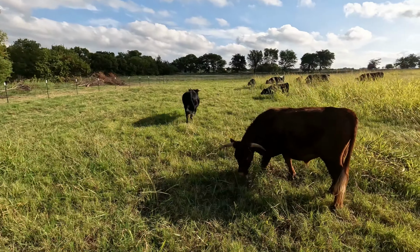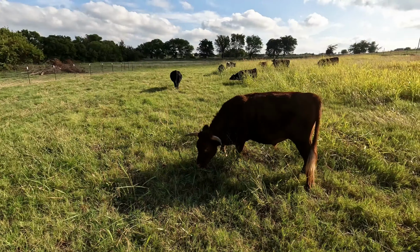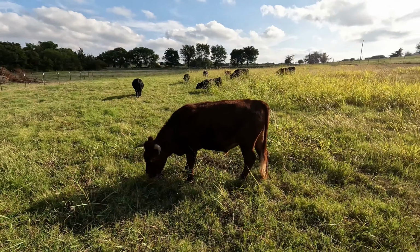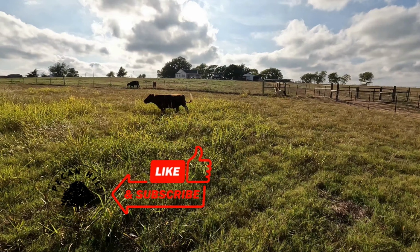We've almost eaten our first freezer full of our very own beef, and it has been awesome. It's time to take the next one in soon, and in the spring, we'll have our next round of calves. The work never ends, and that's the way we like it.